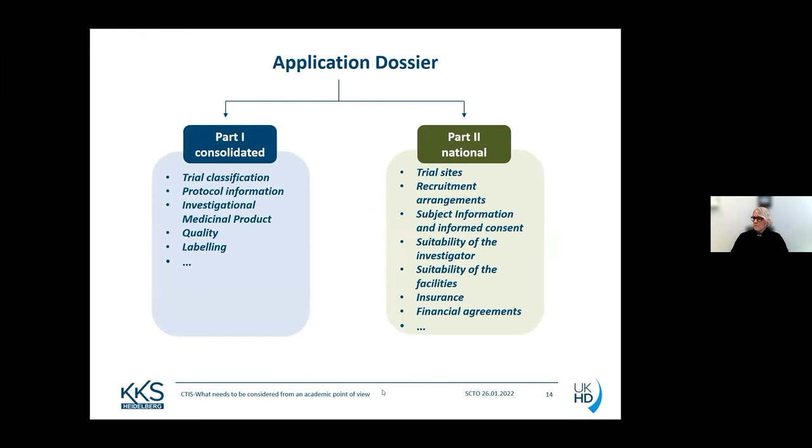So to go there with the application dossier, we will now have two parts. We will have a part one, which is the consolidated part between the member states. Here we have the things we usually had in the EU trial application form before. It's like the trial classification, all protocol information. It's about the investigational medicinal product, about quality, labeling. So all these things will be done in part one.